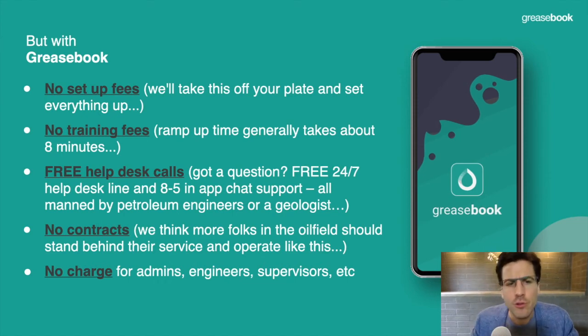So finally, no charge for extra users. If you have admins or engineers or working interest owners or supervisors you want to bring in, we don't charge for that. So basically, with GreaseBook, you're going to be able to achieve the collaboration, transparency, and systemization required in your operations to reach maximum profit and extreme capital efficiency.